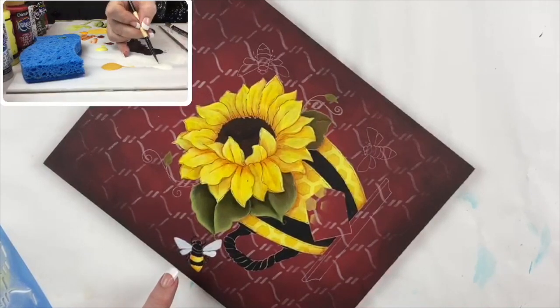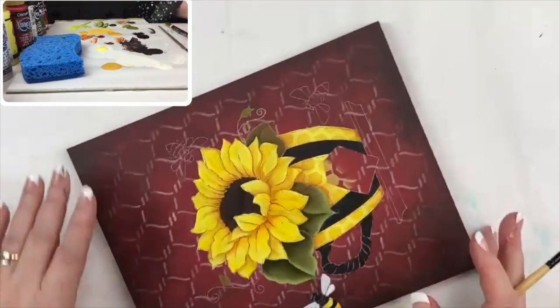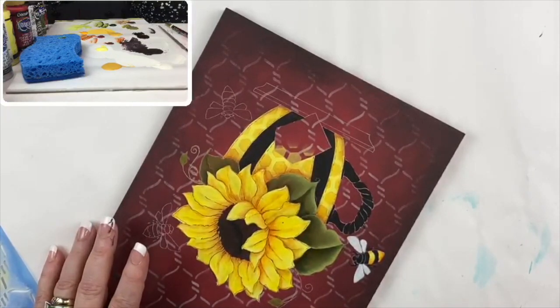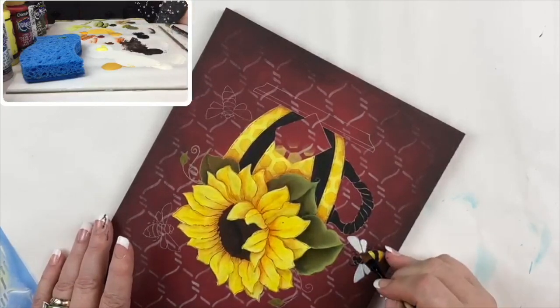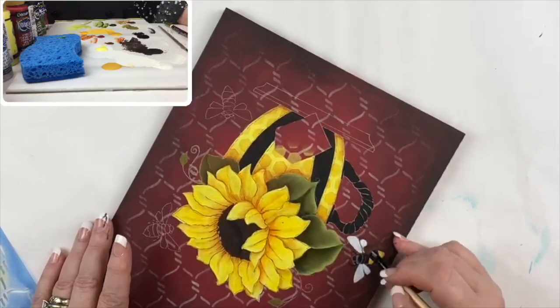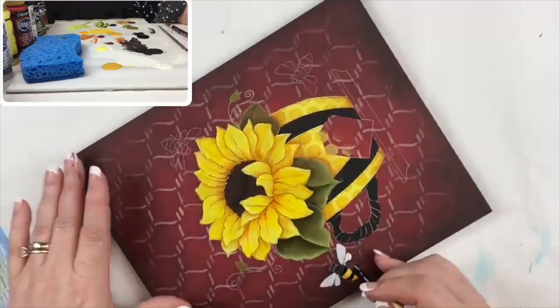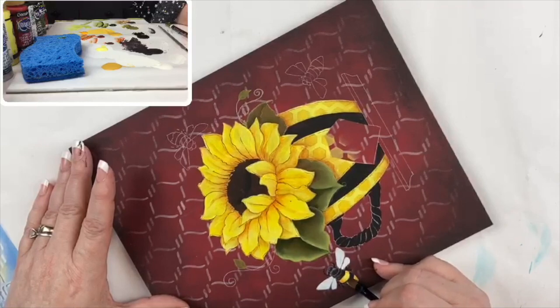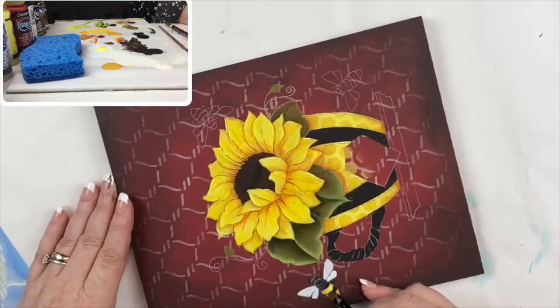So I'm going to go into the warm white. Now I've switched over to a small angled shader for this because he's a fairly small surface. So we're going to start adding a couple of highlights to this bee. And I'm just using a little too much warm white. Blend it out a little. And I'm going to put a float of warm white at the top of that, on the body of this bee. Just a little highlight. And I'm going to do the same thing on his thorax with that little float of warm white right there. And so now our bee has a highlight.